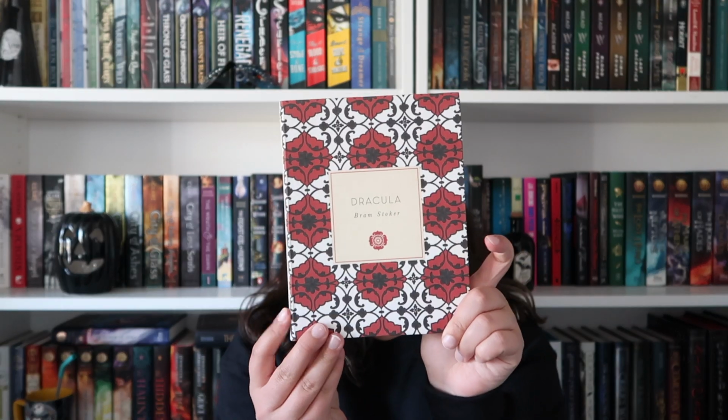I have read this edition. I do really like it. It is a very thick edition. But yeah, I love the cover, and I've never seen this cover slash edition in the US before, and I typically look for Gothic classics a lot, so I snagged this up as soon as I saw the design. So there we go.